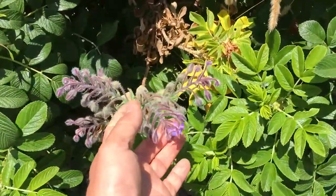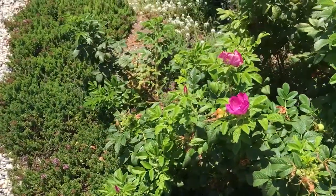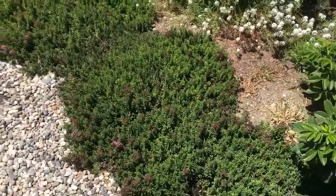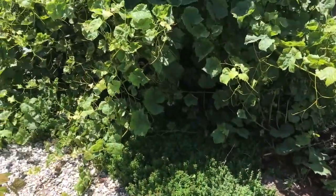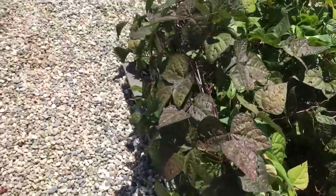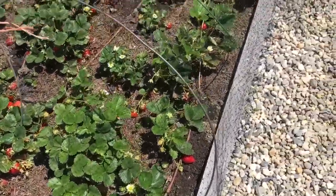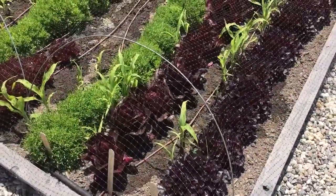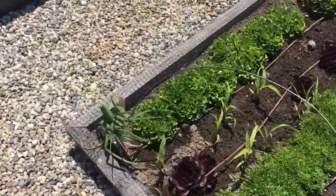And borage right here, if you're not familiar with them, they have the pretty blue flower there, and you can put those on a salad and they taste like cucumbers. And lots of other things in here, I'm just not 100% sure exactly what they are. I know I've seen them before. Grapevines in the back there. And these look like sweet potatoes right here. Of course, strawberries over here with just loads and loads of strawberries on them, with nets over them to keep the birds out. And then lettuce and stuff over here, again with nets to keep birds and critters out.